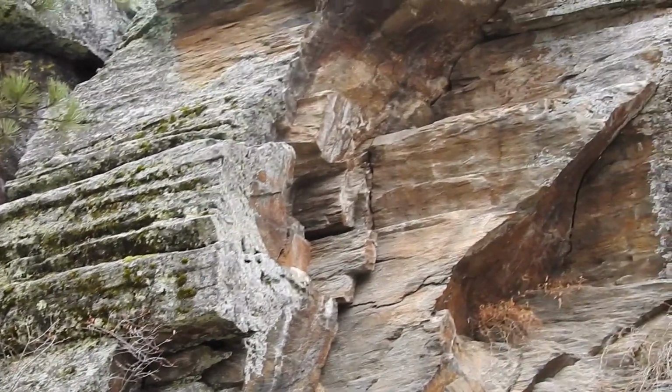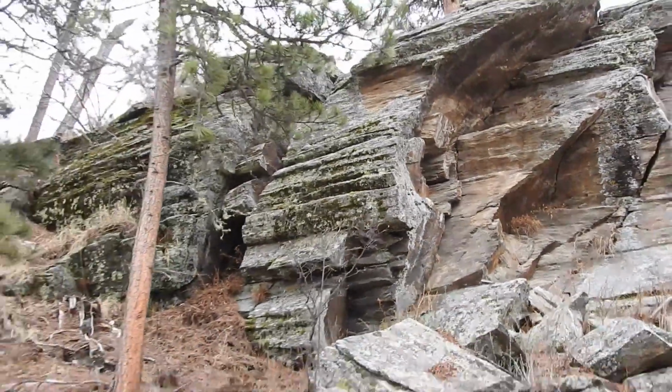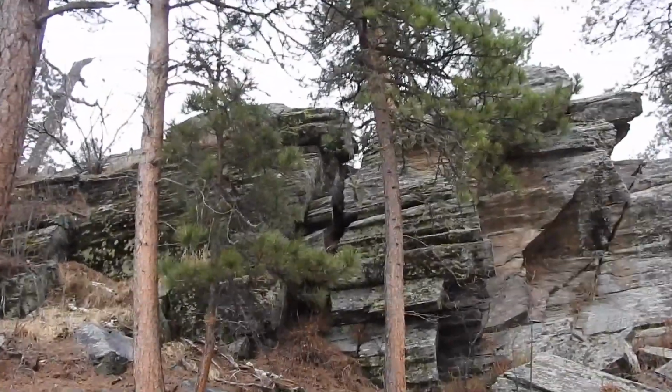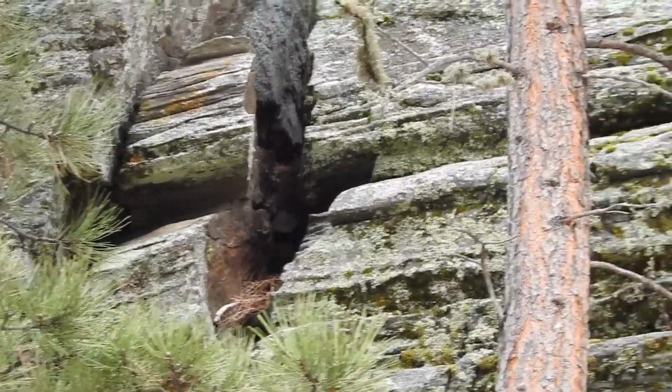Look what I found. A set of them too. Oh, cool. Lupa thinks that they're great trees. The fact that I found both of them is super cool. They're still pretty fresh.